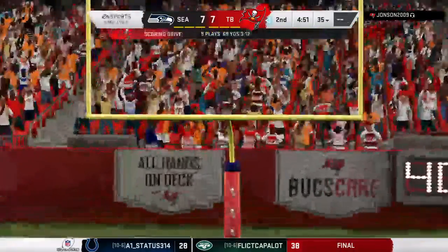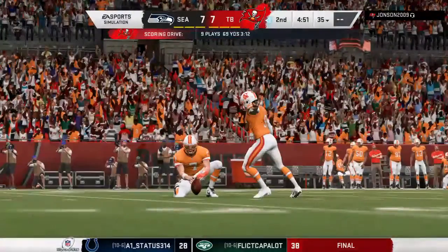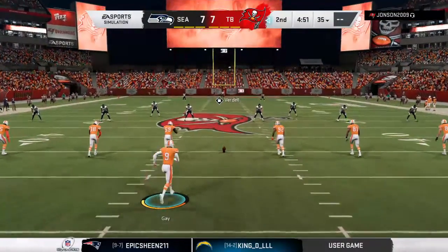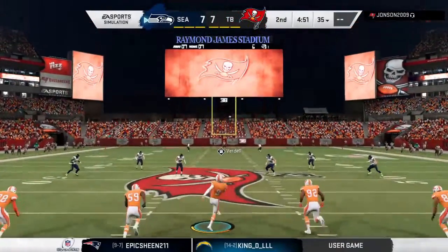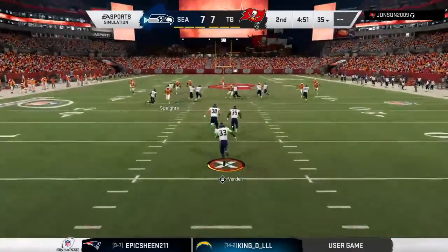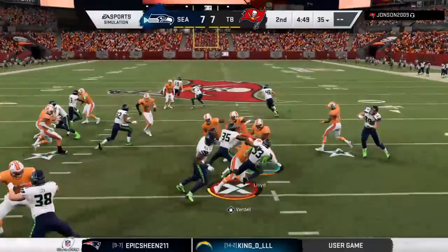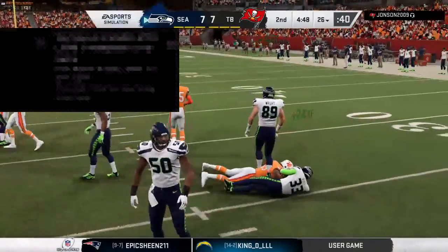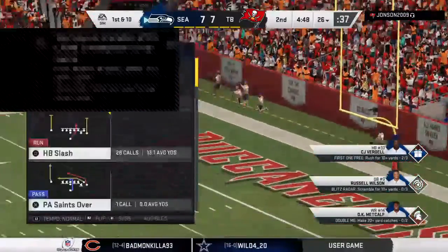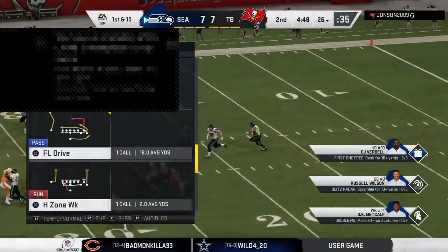Extra point by Gain is up and good, and we are tied at 7. So all even at 7 now as they kick it away. This is fielded at the goal line, and he'll take this one near the 25, call it the 26-yard line. First and 10 at their own 26-yard line.